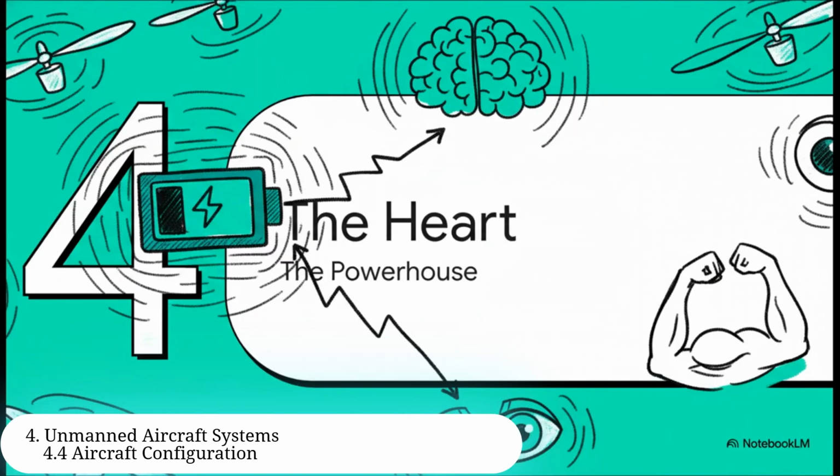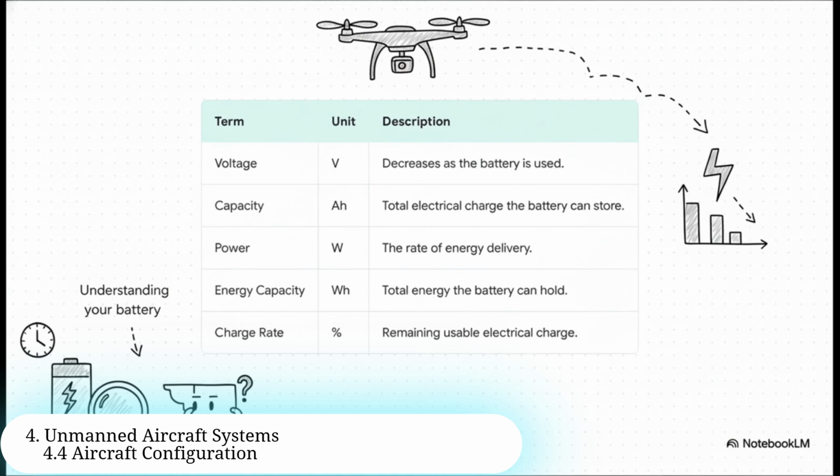It's genius. Of course, a brain, senses, and muscles, they're nothing without energy. They need a power source to bring them to life. And that brings us, finally, to the beating heart of the drone, the battery. Now, this table highlights the key stats for a drone's battery, but here's the really critical takeaway. It's all a delicate balancing act. As a flight goes on, the battery's voltage naturally decreases. So, to compensate and maintain consistent power, the ESCs have to draw more current. This little dance is precisely why flight times are limited, and why really understanding your battery is so essential for a successful and safe flight.